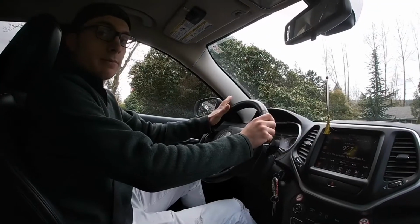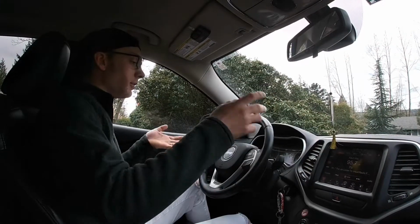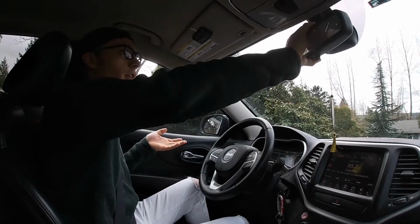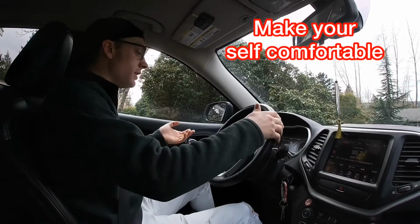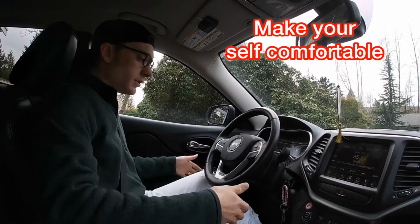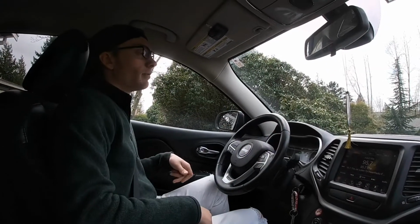Okay, ready? I've got my mirror set. I know where all the essential functions of the car are. I'll make sure my seat's adjusted, and my wheel. I'm pretty comfortable now, so I don't think I need to adjust anything.